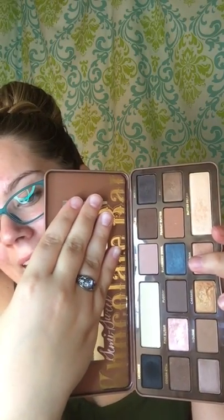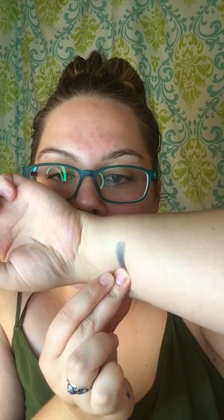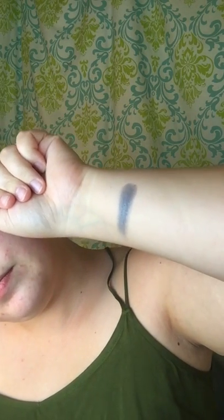The only thing I don't like in here, which is surprising to me, is this blue shade here. And the reason why is because if you look at it in the pan, it looks extremely bright and it looks really great and everything, but then you go to swatch it and it's almost gray. It just doesn't look as nice blended on the eyes. It doesn't look as nice swatched, none of that. It's not a good color.